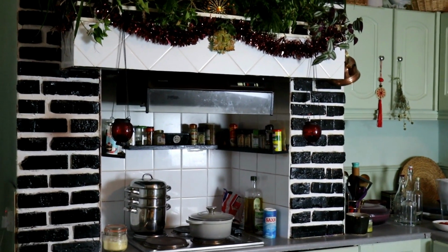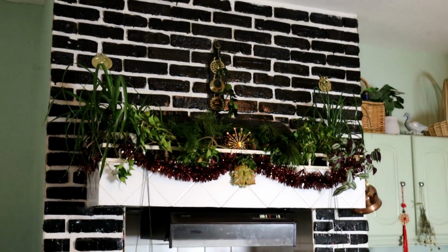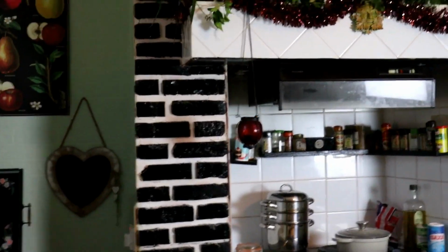Just takes a little bit to put a bit of magical protection and Christmas cheer around the place. I'll go into the living room. Is there anything else here?